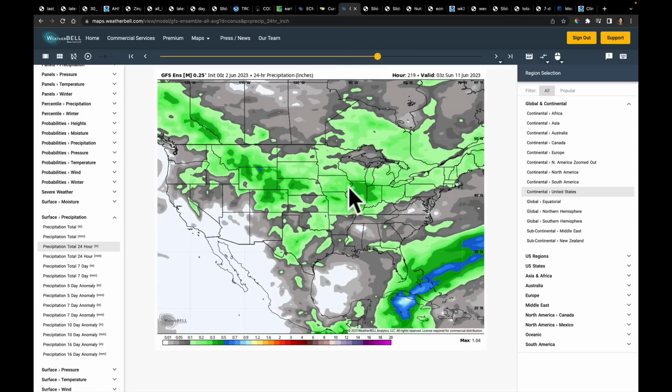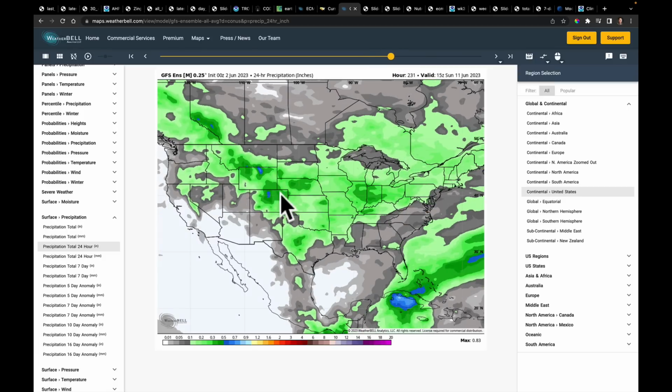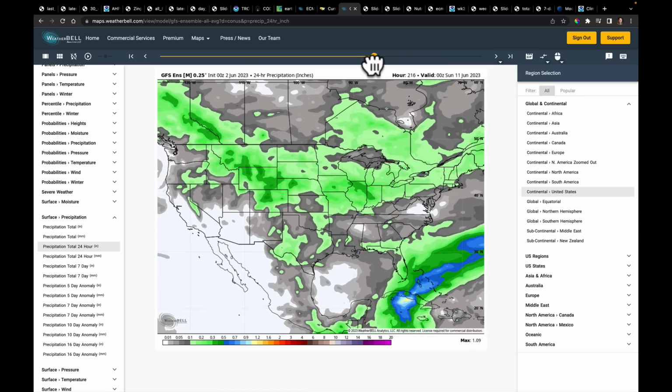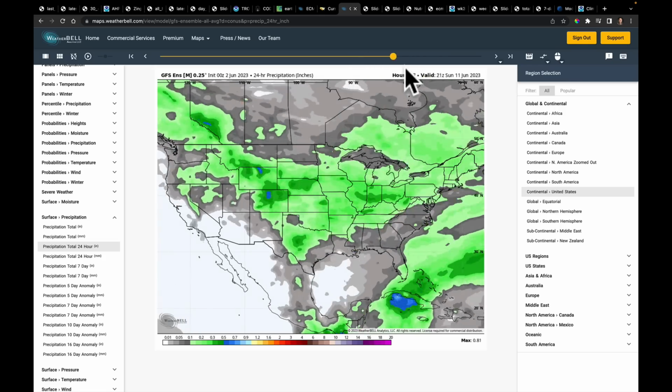Do you see the model increasing the precipitation in this area? That's partly induced by a pattern shift. We're flattening out the pattern, returning a ridge farther to the west. The GFS is bringing in a much deeper trough into this region, and it's expected to increase precipitation. So that is the 10th through the 13th.